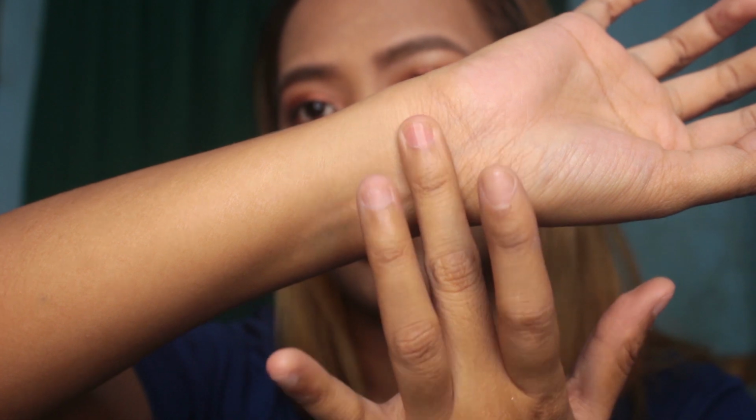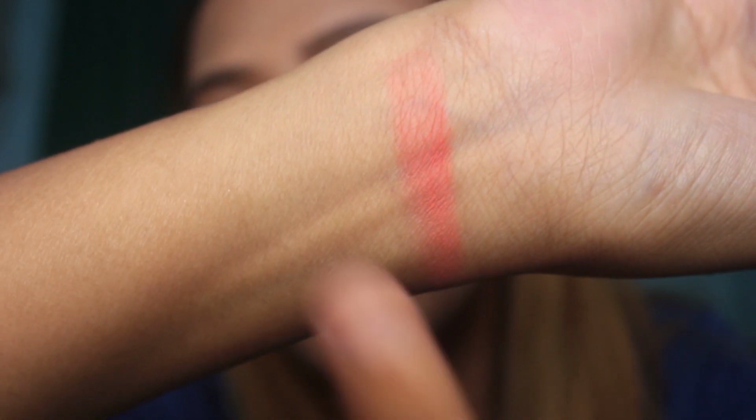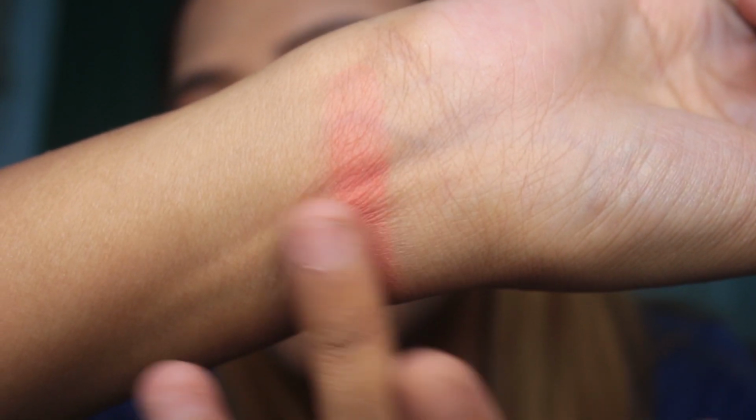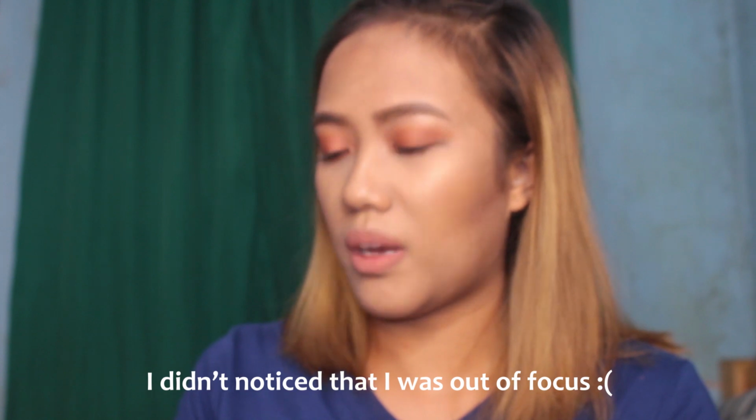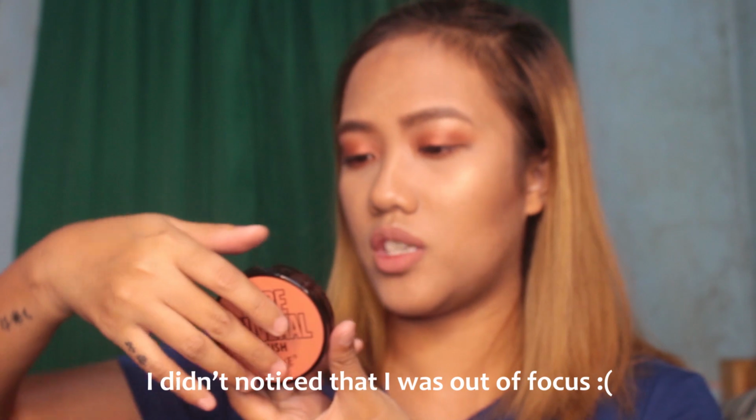Okay. So, bakit parang mali yung shade na nakuha ko? So, here's the swatch. Oh! Can you see? Medyo colorful siya. Ayan. So, yan yon. This is Coral. That is Coral. First impression, parang feel ko di siya bagay sa akin. Pero, that's just the color. Next blush is Toronja. Then, ito siya. Oh, no! It's orange. Kinabahan ako ng medyo slight kasi orange siya.